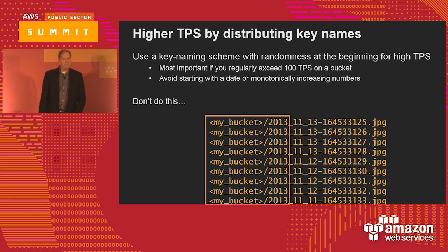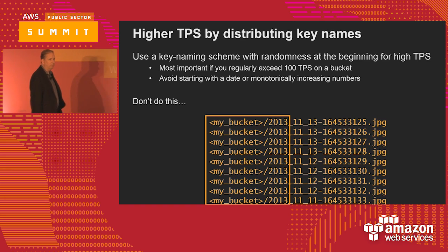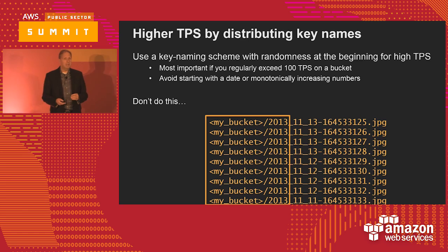So what happens? Well, in a file system, that's cool, it really doesn't matter. In S3 it matters a lot. Because when I talked about the parallelization under the covers, what we do is essentially segment out the data in partitions, right? Now we've talked about the front end, we're getting into the innards of S3 a little bit.